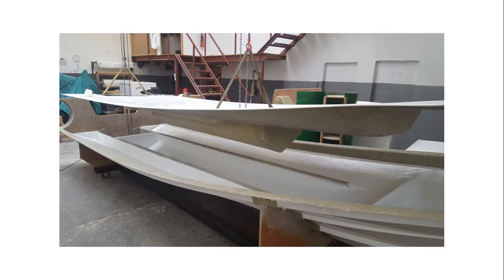The deck is then bonded on the chine, the stringer tops, and a number of other areas, and dropped into the boat. And then we overlay back up the flange and onto the top of the deck. So the deck is first of all bonded and then actually laminated into the hull. And it's a structural component. You can see here that there's sections underneath to stiffen it.